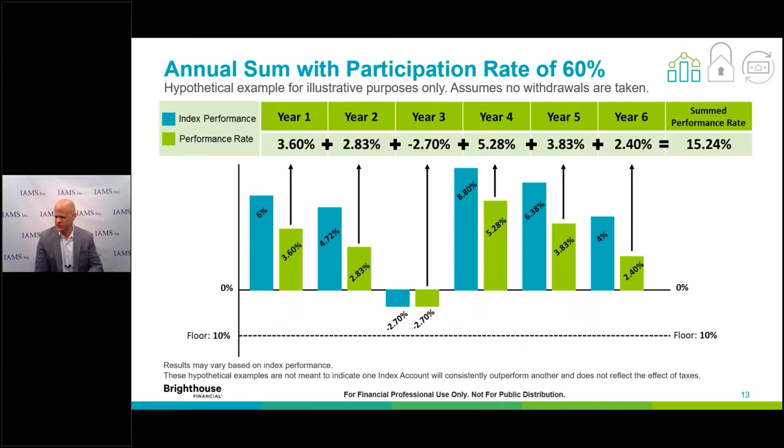60% of that. I'm not sure if they do percentages in fifth grade or not. My son is 20, so it's been a while since I've done that. But anyway, talk to them about what they cover in fifth grade.